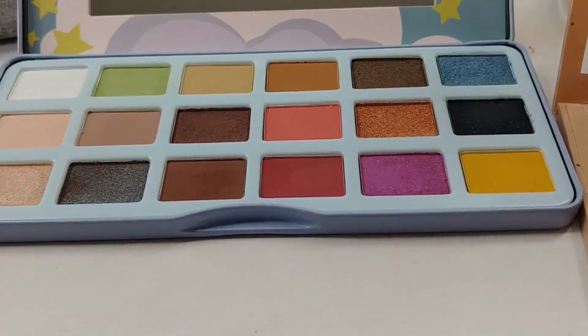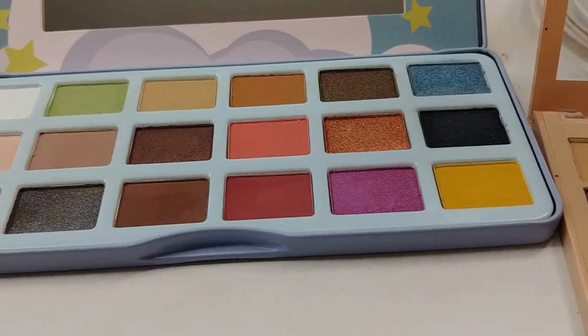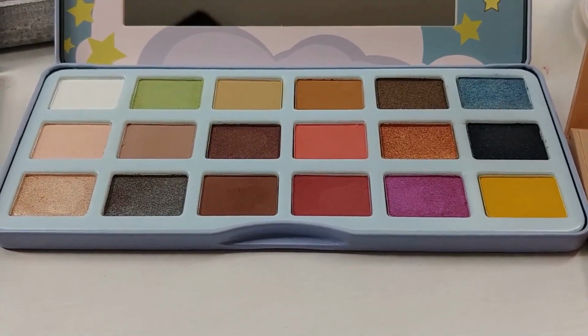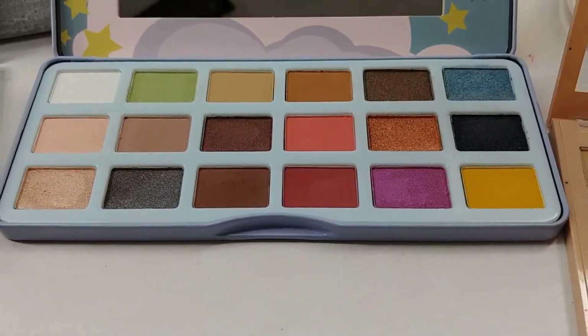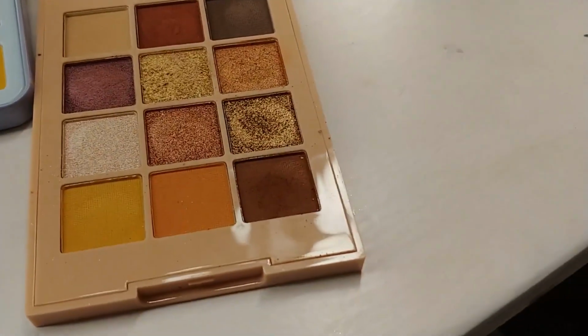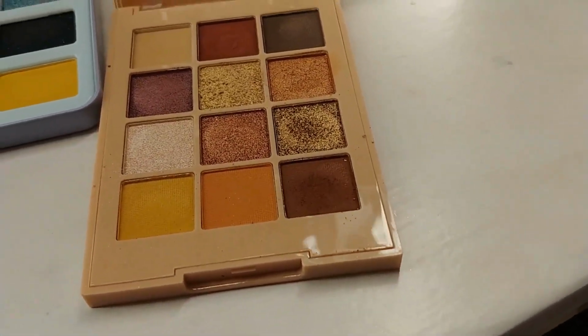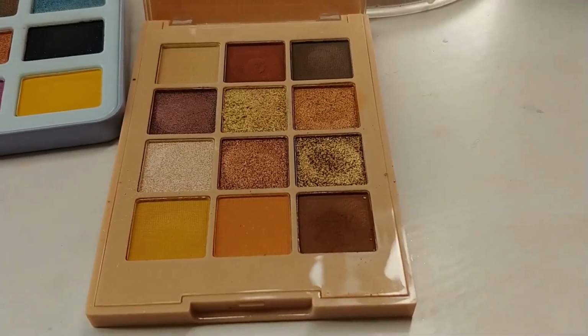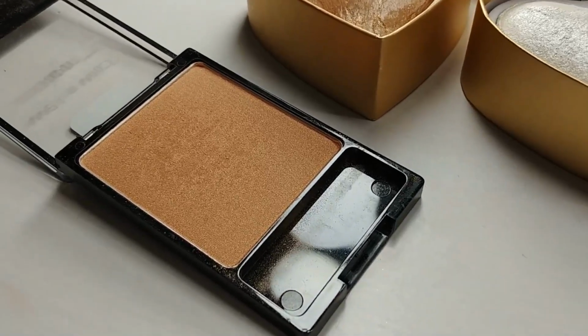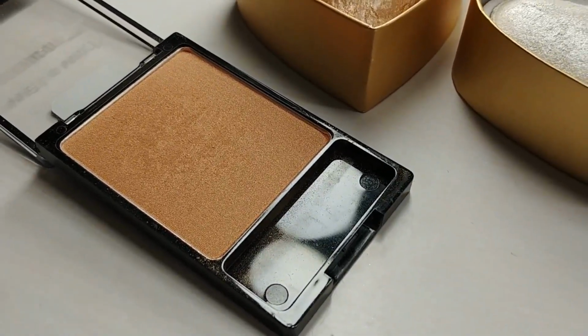On the opposite end of the color spectrum, this is more of a pastel muted color story, but this is the Ccolor Cosmetics Fairy Tale palette. It is a dupe for the Too Faced Clover palette. And then we have this one over here, which is much more neutral, and it is the JCat Beauty Xtreme Access palette. So the rest of my face products, this would be the Apricot-In-The-Middle by Wet n Wild.